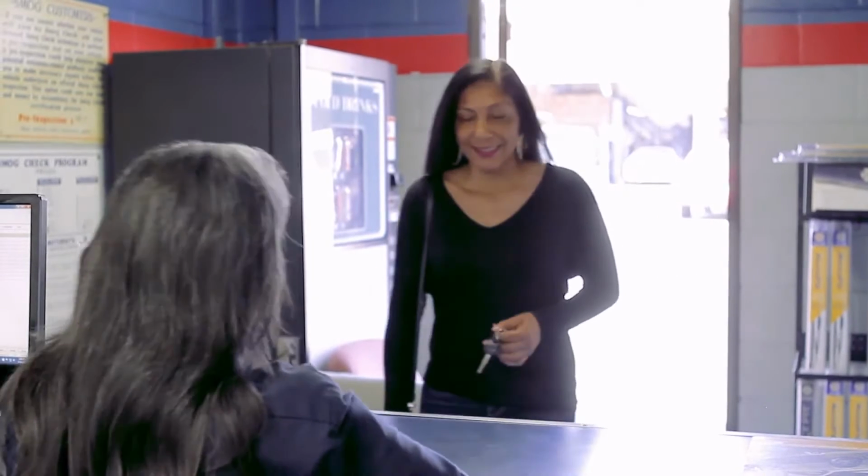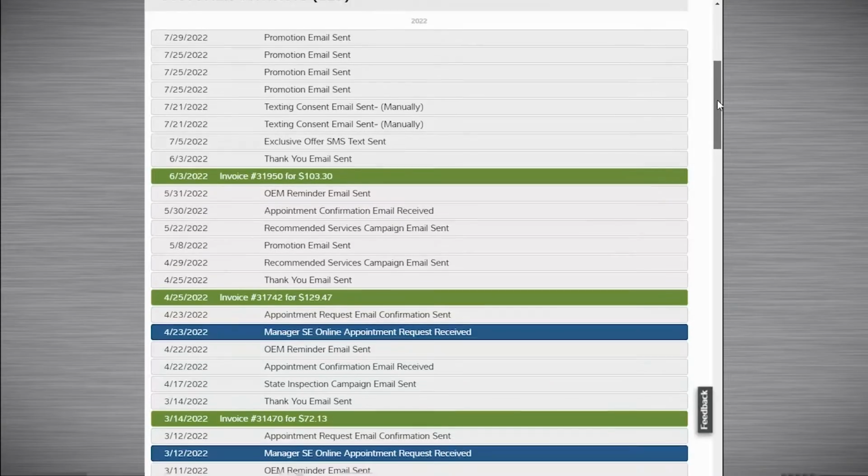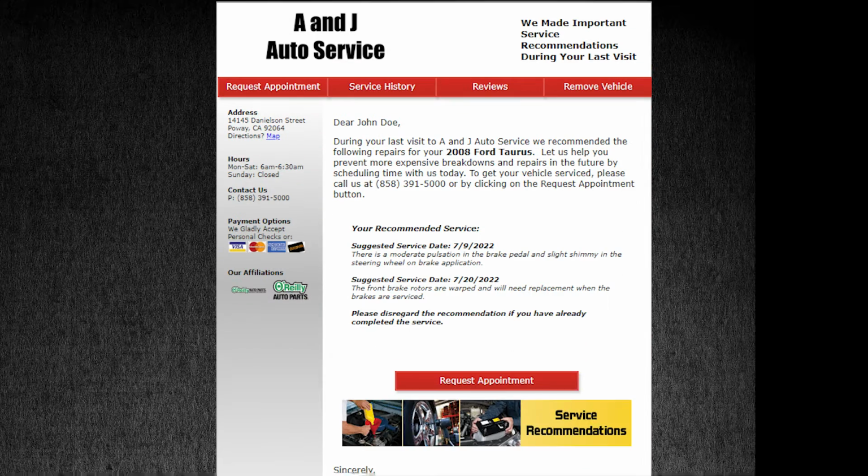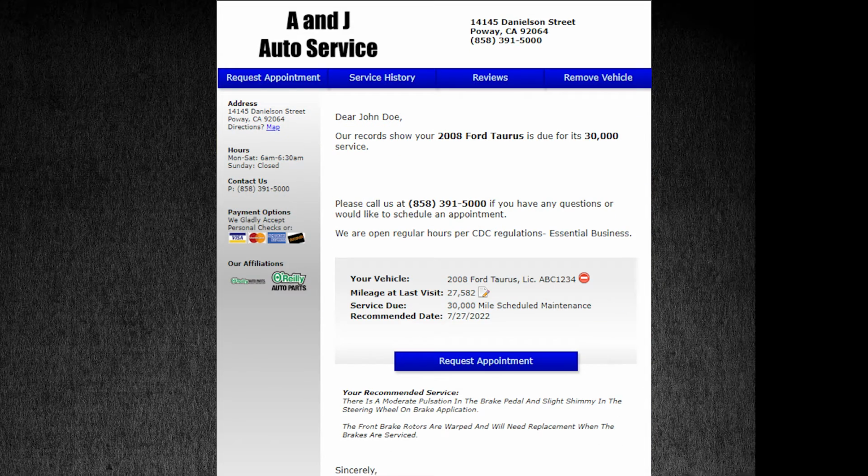Before the customer even arrives at your shop, SocialCRM is already hard at work, delivering automated marketing emails to your customers, so they think of your shop first when their car needs service. The automated emails impact our business tremendously. A representative can send me a couple samples of the monthly flyer, and then I can choose which one I want, and she will email them out.